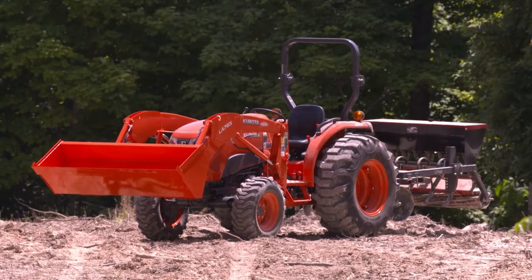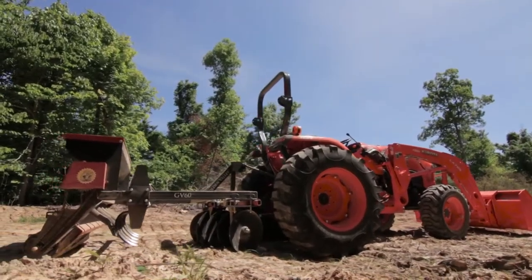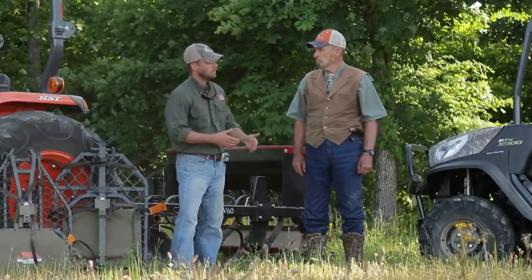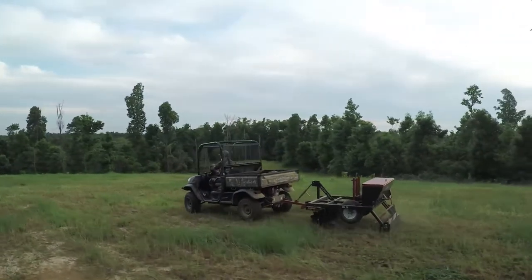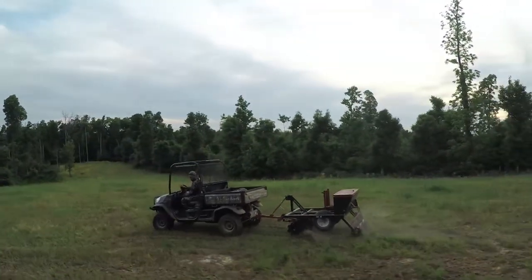I mean, right here we've got a great Kubota tractor. Oh, very useful, with a big Golden Valley seeder on the back of it. Yeah, that'll definitely get the job done. But both of these companies make options for you. So we've got a smaller RTV unit made by Kubota, and we can pull a smaller seeder, also made by Golden Valley, behind it. You've got two options there.